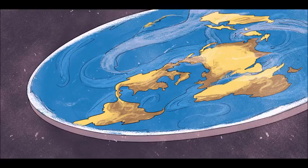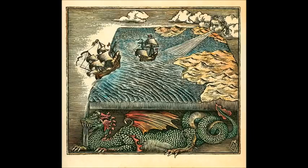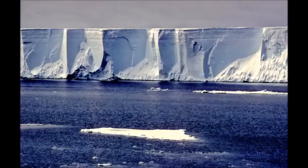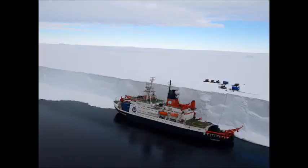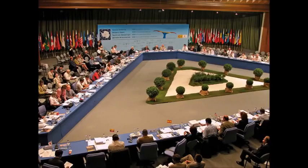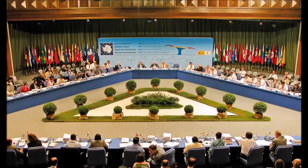Who's to say there is an edge? Most people's first reaction to flat Earth is that there must be an edge, but is that because of how it is presented to us? On the current flat Earth model, there is no edge, but rather a 360-degree wall of ice surrounding Earth holding the oceans in. Again, no one is 100% certain that this ice wall exists, because for more than 50 years, there has existed an international Antarctic treaty stating that no civilian can travel there without government approval.